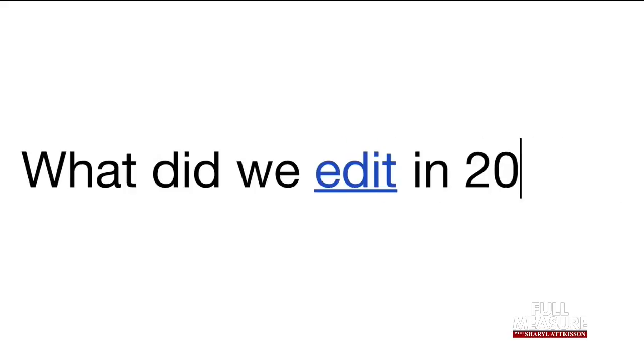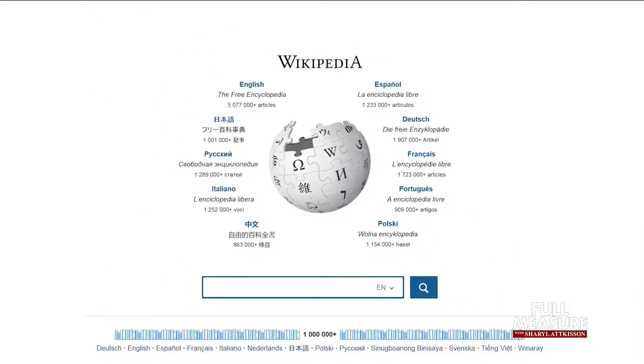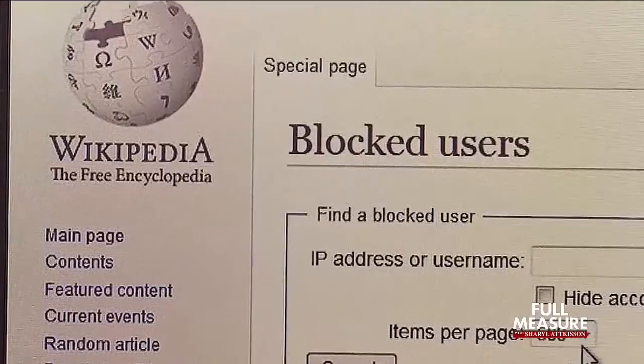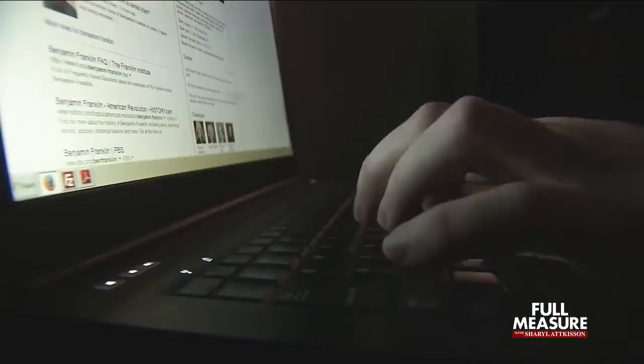It's billed as the encyclopedia anyone can edit, but for many, it's the opposite. Just in the past 4 hours, 500 IP addresses and users have been blocked from editing Wikipedia. Greg Coase is among the blocked, banned, he says, for challenging Wikipedia policies. More on that in a moment.